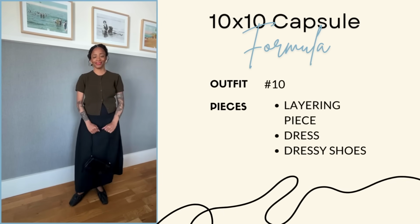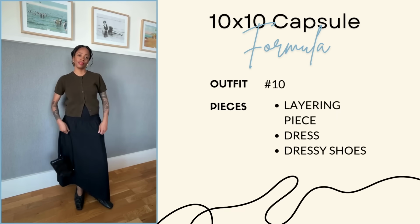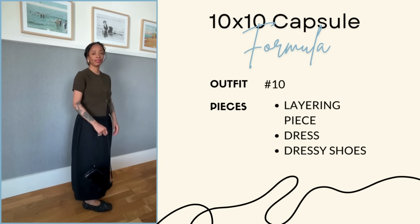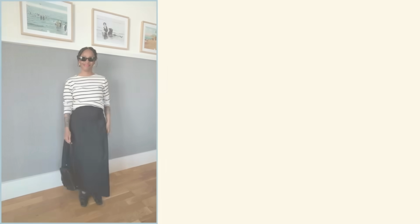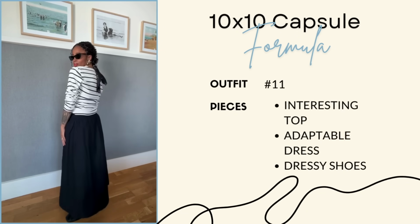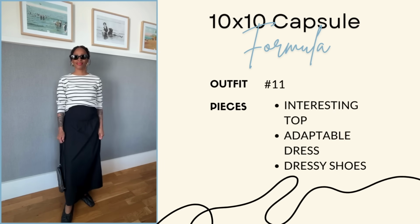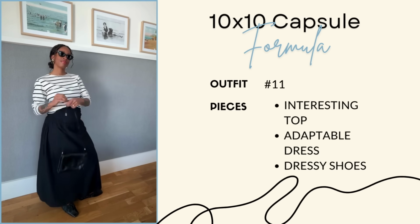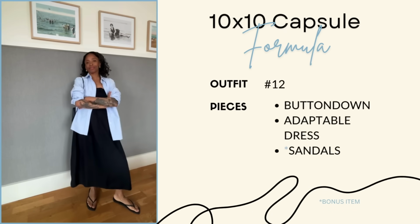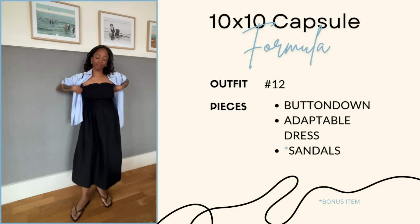This one was a bit of a dressier outfit. I wore my dress as a skirt, put on my dressy flats and my layering piece, and did my hair up. Felt really, really cute. This was probably my favorite outfit. The dress as a skirt with my Brittany striped top and my dressy flats. I just felt really, really beautiful. You really couldn't tell me anything. Here is just very casual beach wear, just the dress with the button up and my sandals. Definitely a casual outfit, but very chic.